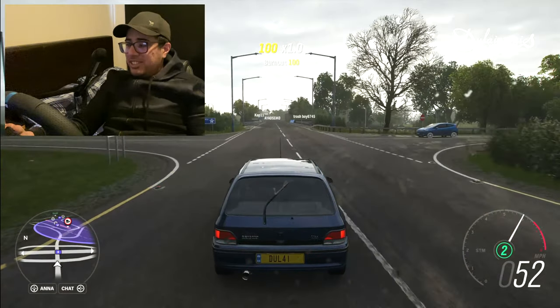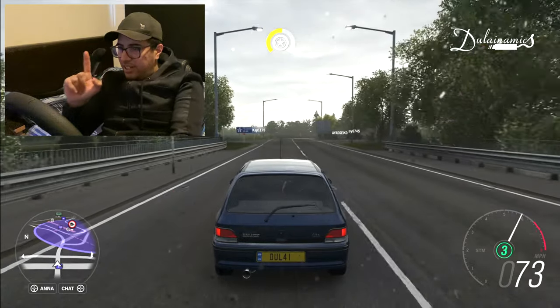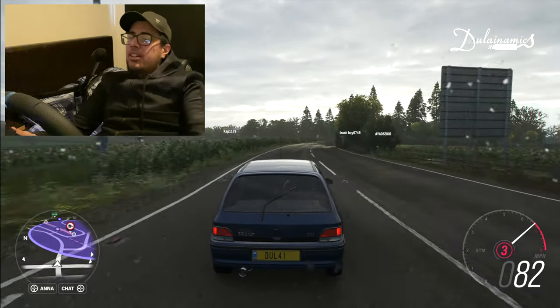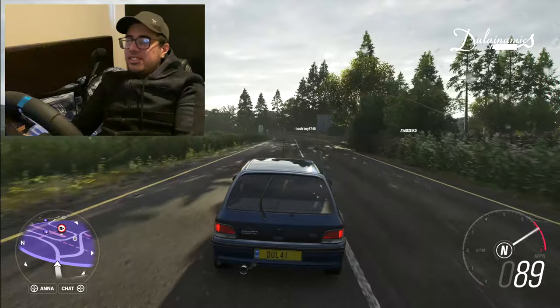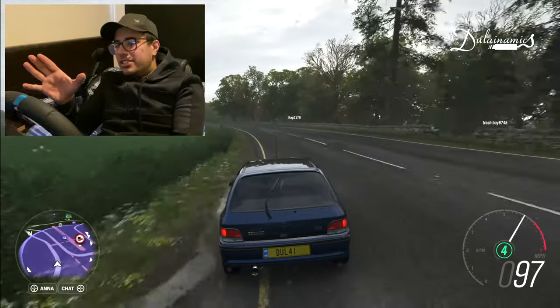Added a bit more power to it. Goes to show it's not all about the cars and driving as well. But yeah, man, it's these cars. It's fun to drive. Bet you've all got one as well somewhere in your garage.